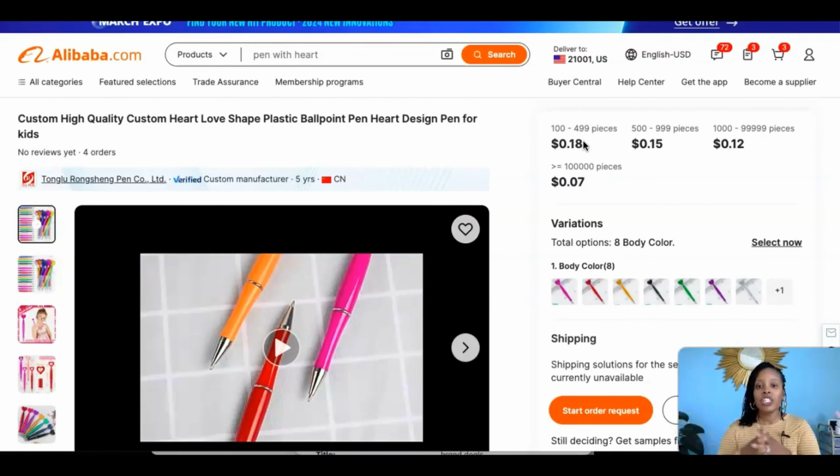Now my last one, which is my favorite way to find United States suppliers, but if you are in Canada, in the UK, wherever you are, this is a great method for you to use, is Faire.com. Guys, I mentioned before that Faire.com is the biggest marketplace right now for wholesalers.